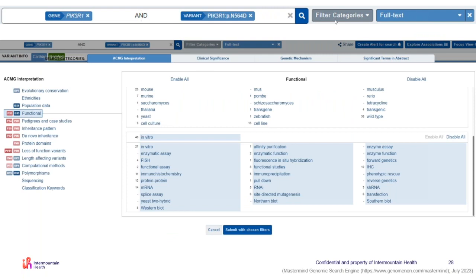Going to the filter categories option at your search bar, you can open up these very detailed and diverse filter options. And so going to the functional filters within the ACMG interpretation heading, you can access either in vivo or in vitro filter options. For my purposes here, I was looking for in vitro studies to see if there were any cell assays or things like that to show me what's going on with this variant.